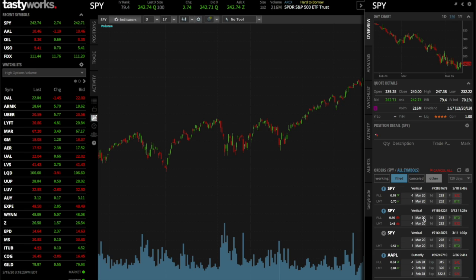Now, with a bear put spread, in this case, like I said, I didn't want the stock price to increase. The SPY, the S&P 500 ETF Trust, is trading at 242 right now. So of course I needed that to stay below my 252 mark.